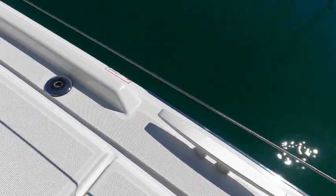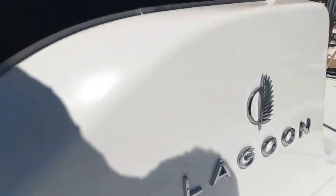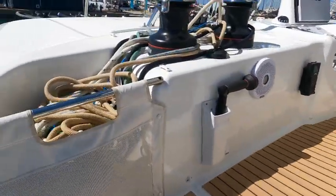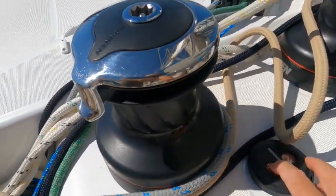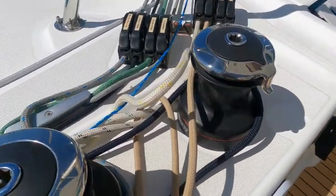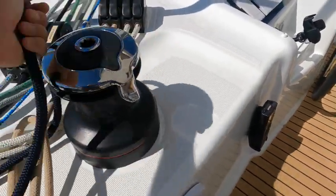Let's head up the flybridge, up into the flybridge helm. You can actually access this from the port side or the starboard side. It's exactly the same, well, it's reversed obviously, on both sides. And stepping up, you can see the boat has two electric winches on the port side with dual speed buttons, and all of your halyards and reefing lines are led back to the helm.